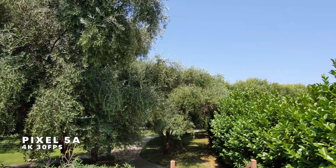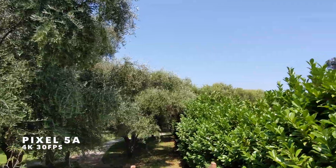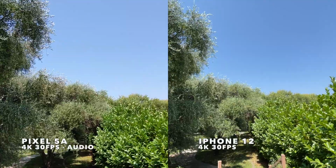Everyone, so here's some 4K 30 frames per second video from the rear-facing cameras, starting with the ultra-wide angle lens on each here. As you can see, it's a pretty good looking day out here. We've been having some of those gray skies due to the wildfires up north. So I waited for a day where it's a little bit clearer.